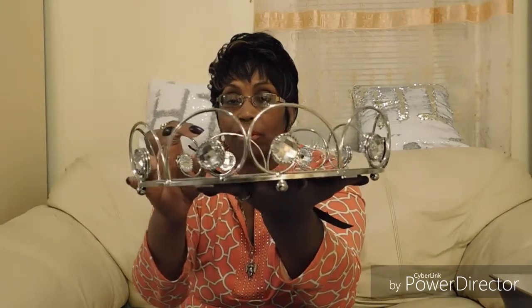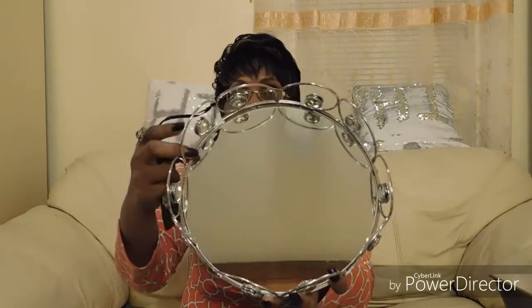Now, look at this beauty here. This is my little tray. I just like the bling in this. Look at the detail, the bling. Just absolutely gorgeous. Don't want to blind you, but look at that. And this was $8.99.